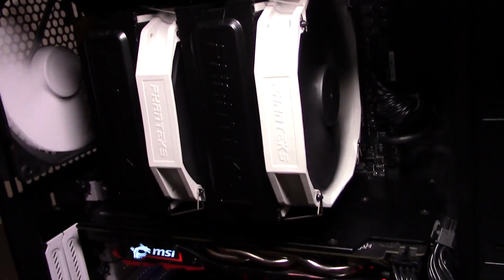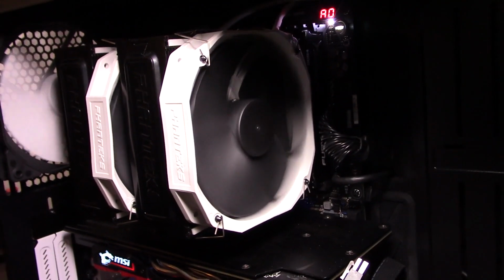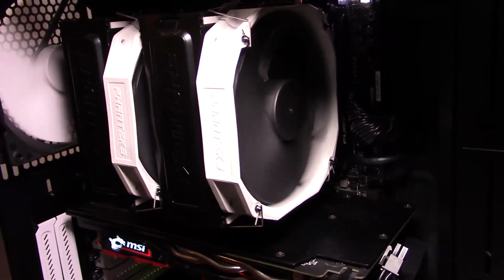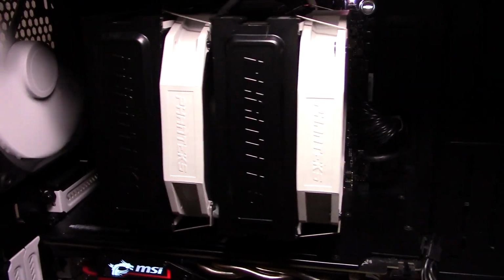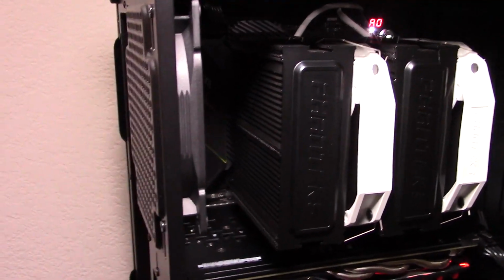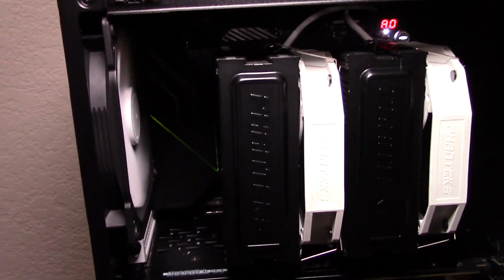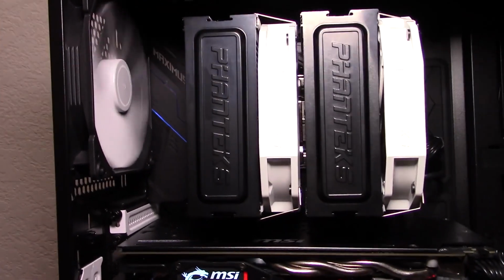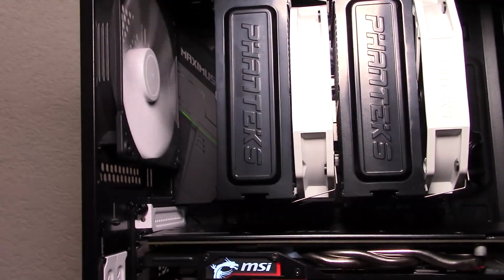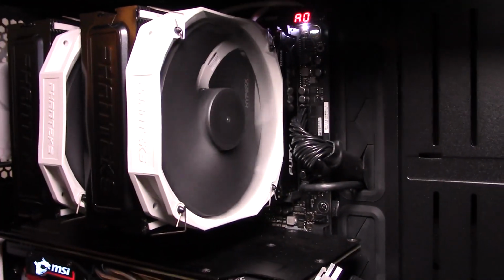Number 6. The PHTC14PE. The PHTC14PE is a huge black and white cooler with a familiar dual tower heatsink design. In fact, it looks very similar to Noctua's NHD15, but with a different color scheme. The look of this cooler though is just not very appealing to me. I think the black and white just looks too plain and makes it look a bit cheap. It does make it easier to color match with other parts though.